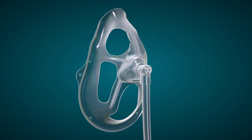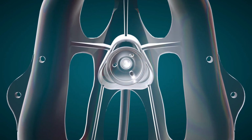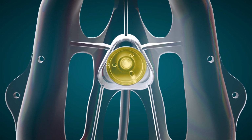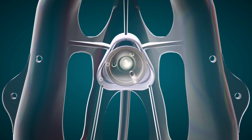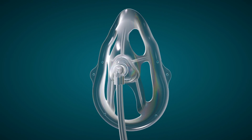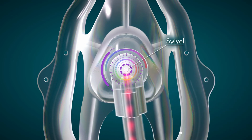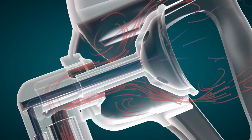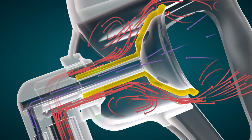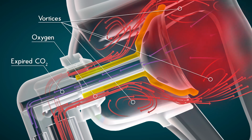Here is how the OxyMask ETCO2 works. At the heart of this visionary technology is an innovative pin-end diffuser system designed to concentrate and redirect the flow of oxygen and facilitate the monitoring of expired CO2. Let's take a closer look at how this system works. For O2 delivery, oxygen enters the system through a right-angled swivel at the front of the mask. The mushroom-shaped pin redirects the flow of oxygen, forming an organized pattern of vortices and a cloud of concentrated oxygen molecules.